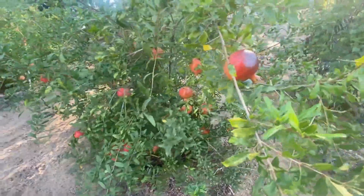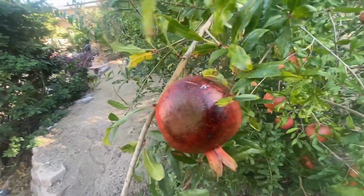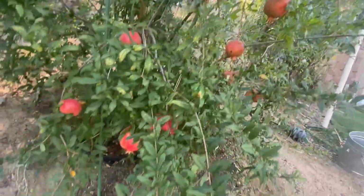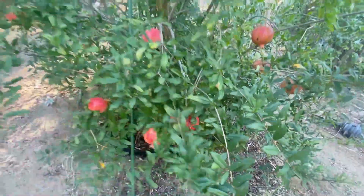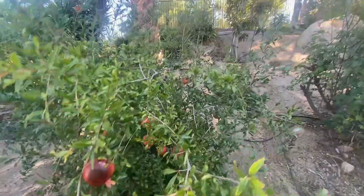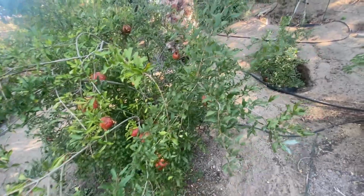But this is a great tree. And the fruit on here, look, I think this is a little bit of damage from the leaf-footed bug. But the rest of these are fine. They're maturing up. I think they're going to ripen in about another few weeks to a month, into October. And it is my favorite fruit. So I'm excited. It's a great time of year to have pomegranates.